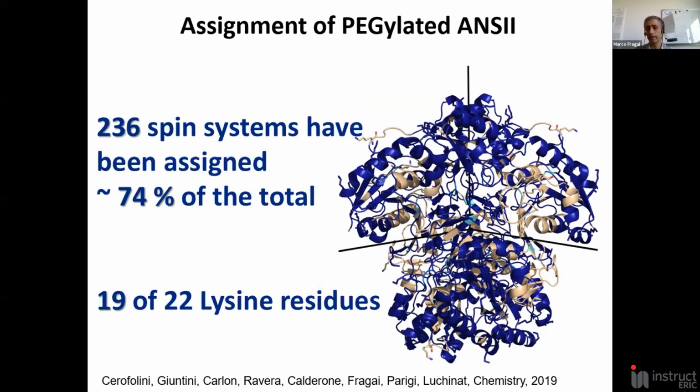So this is a really big protein, so it was not easy. And we were able to assign 19 of the 22 lysine residues. The assignment of the lysines is important because the conjugation occurs on the side chain of lysines.